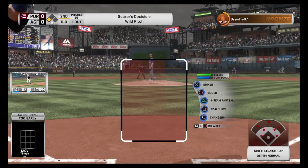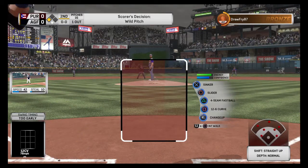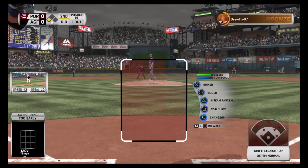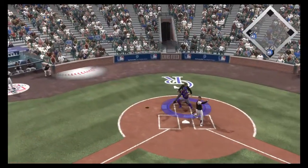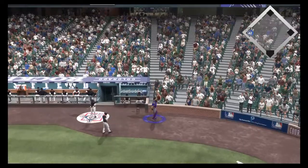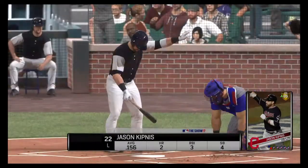Stepping into the box, Justin Turner. Third baseman, Justin Turner. First pitch of the at-bat. And a foul pop behind the plate. And he'll put this one away in foul territory for the second out.